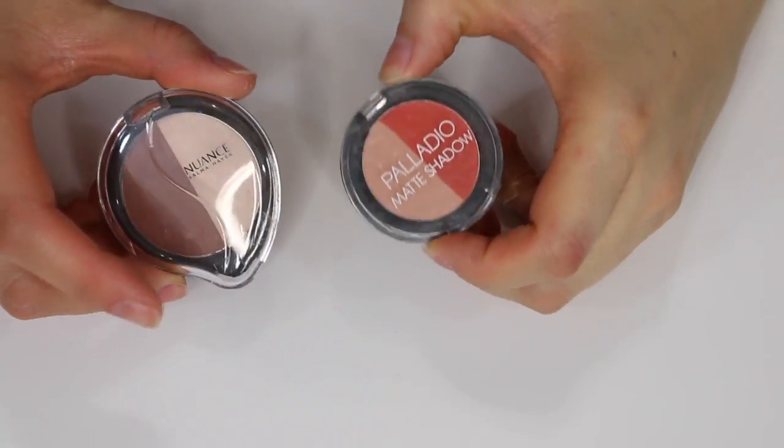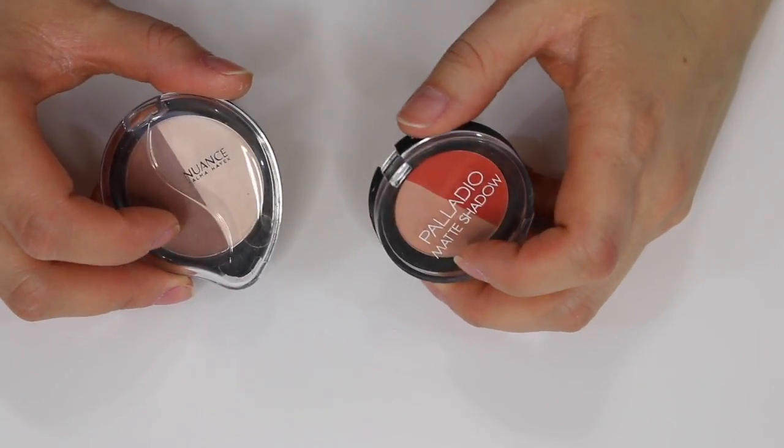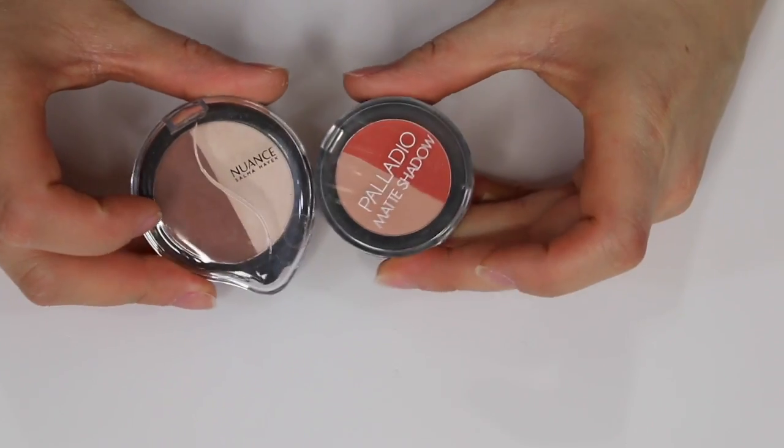So I've been asked to swatch all of the things I declutter, and I've done that with several of my past declutter videos, but I do have a lot of eyeshadows here. I will try to swatch most of them, but I'm not gonna probably swatch all of them.